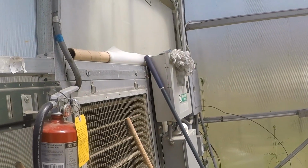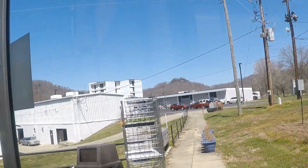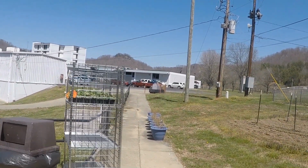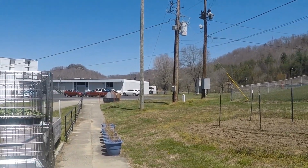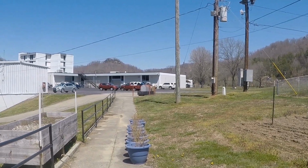As we leave the greenhouse, you'll be able to see the basement area of Building B on the left. The basement of Building B houses the groundskeeping classroom, their equipment, and supplies. It also houses the industrial lift truck classroom, their forklifts, and their supplies.